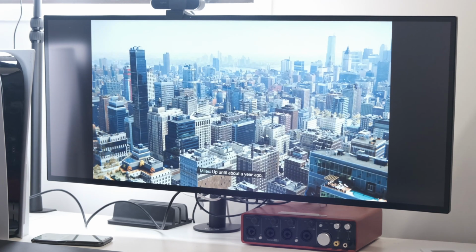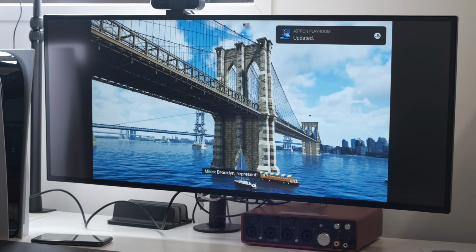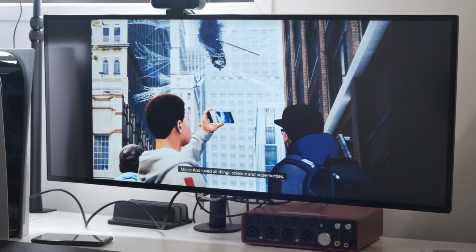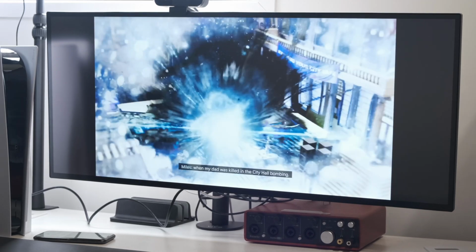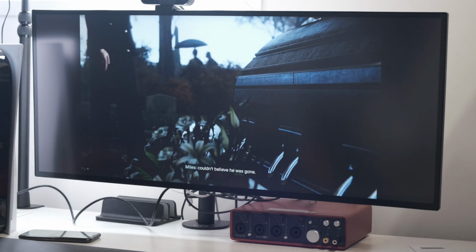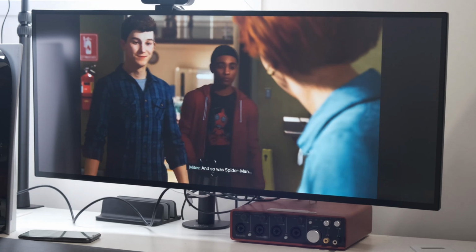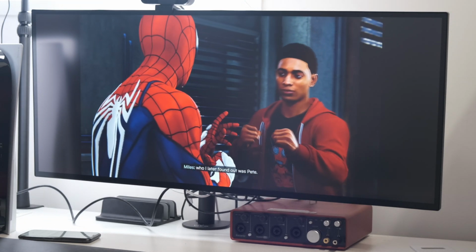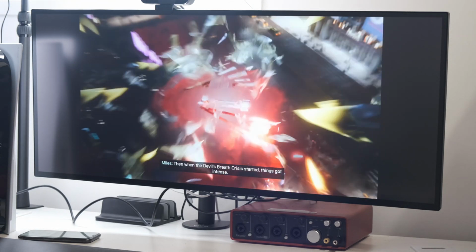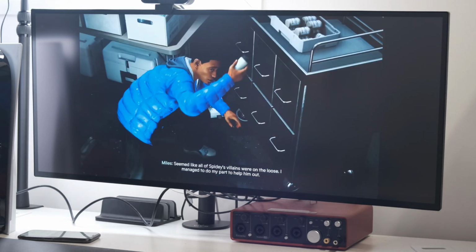Up until about a year ago, my life was pretty normal. I lived in the greatest place ever. Brooklyn. Represent. Had 2 cool parents and loved all things science and superheroes. Everything changed though when my dad was killed in the City Hall bombing. I couldn't believe he was gone. But Peter Parker and his Aunt May, they were there for me. And so was Spider-Man, who I later found out was Pete. Crazy, right? Then when the Devil's Breath crisis started, things got intense. It seemed like all of Spidey's villains were on the loose. I managed to do my part to help him out.